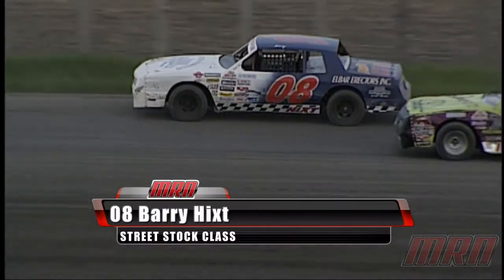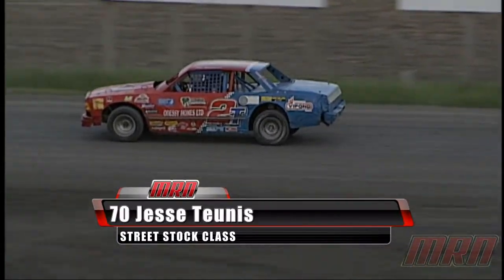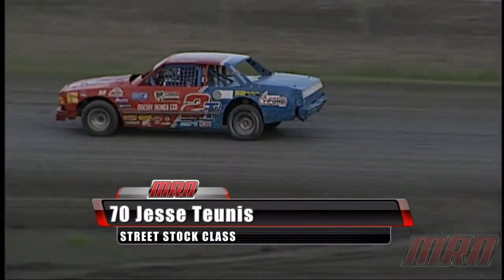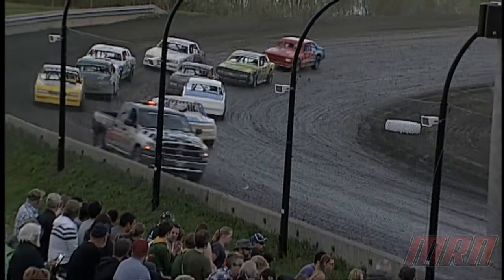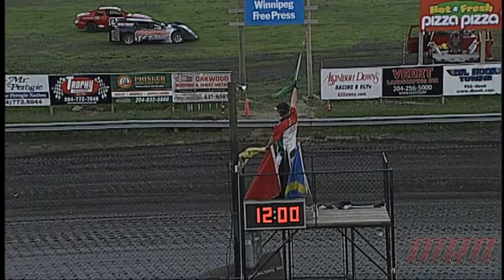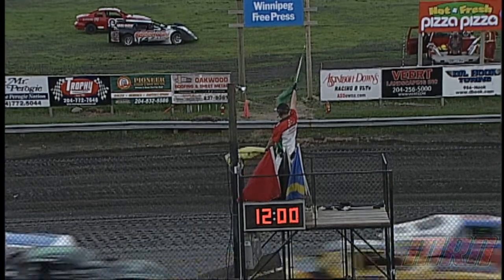And in row number 5, we have 2 more cars. It's the other Tunis, Jesse Tunis, the younger brother. He's driving the number 70, and in the 2T, it is Pete Dominic on his outside. 15 laps on the Pepsi board for this one. Bill Maruka, Jesse Peterson, your heat winners tonight.